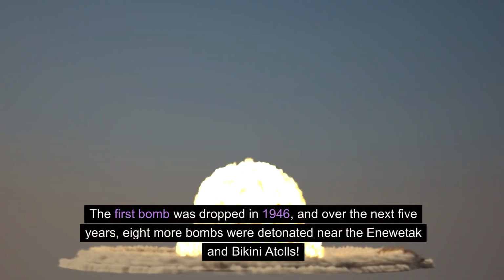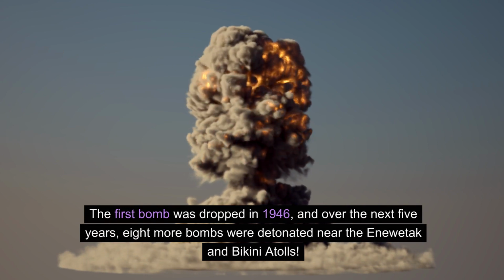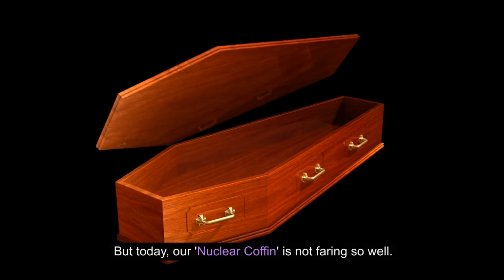The first bomb was dropped in 1946, and over the next 5 years, 8 more bombs were detonated near the Enewetak and Bikini Atolls. But today, our nuclear coffin is not faring so well.